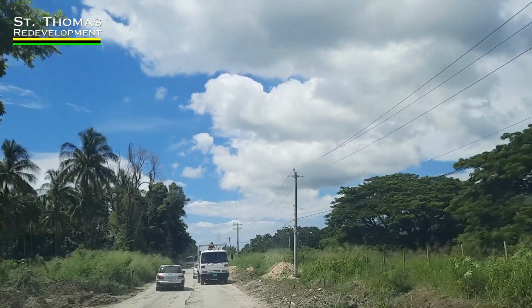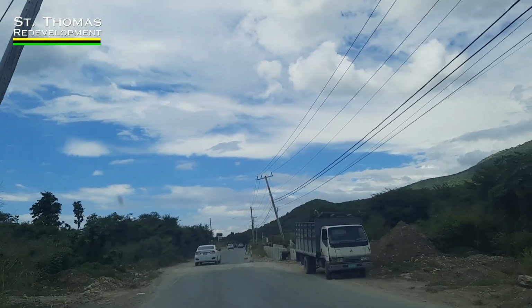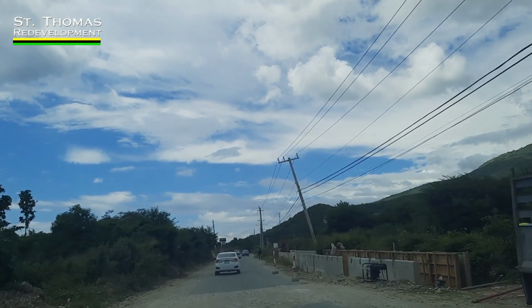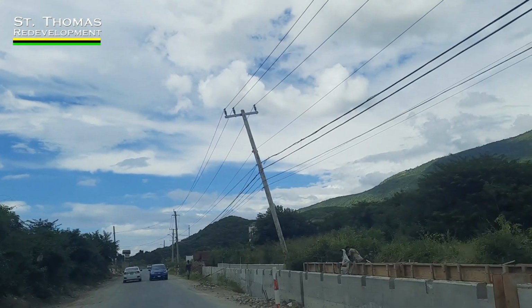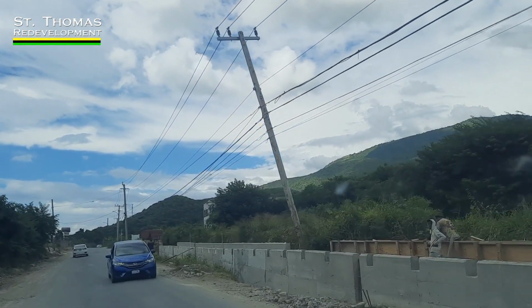Still no man down on that work right now. The Brighton crew is out working. Respect, respect. Look at this beautiful piece of wall.